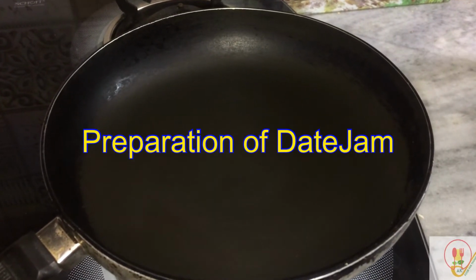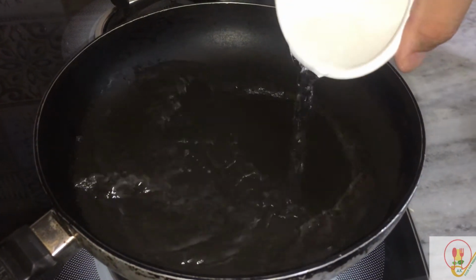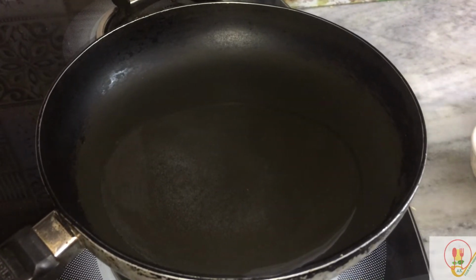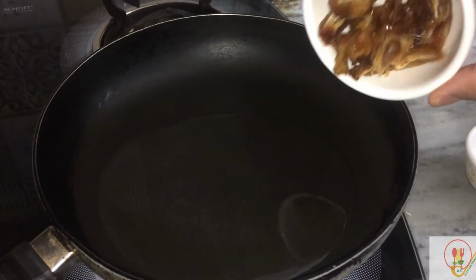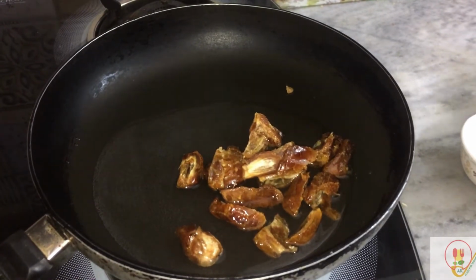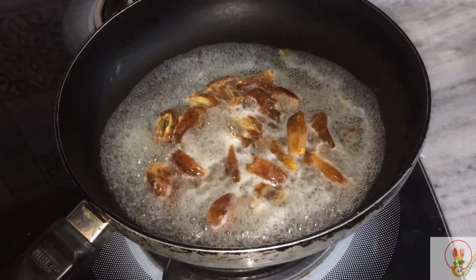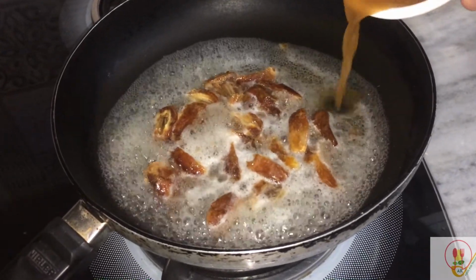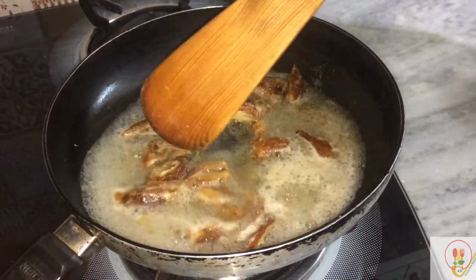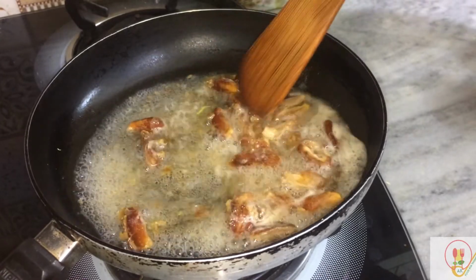So I am using half a bowl of water and I am putting it in the pan. Now I am adding some dates to it. I have used 10 dates. Now I am adding some tamarind water. You can also add as per your own taste. So cook it for 2 minutes and after that we will add some honey to it.